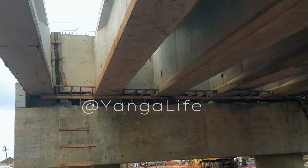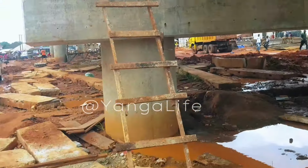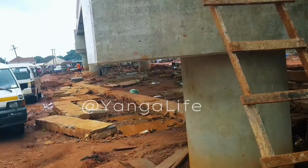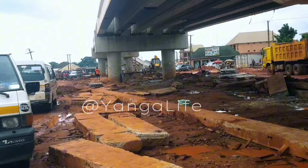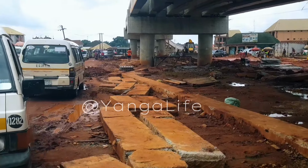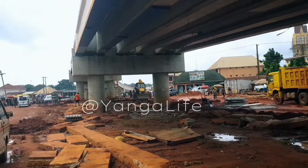If you observe this flyover very well, you see that it is not on a level. It is not on a level base. There is a reason for that. I will show you what I mean very well.